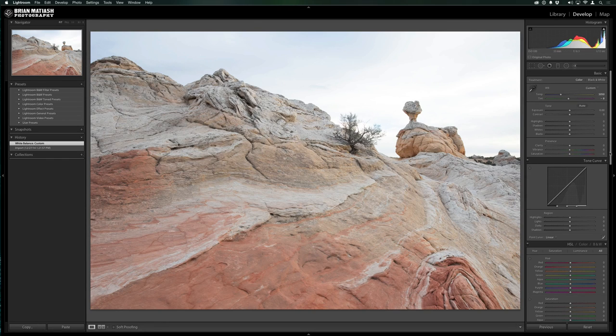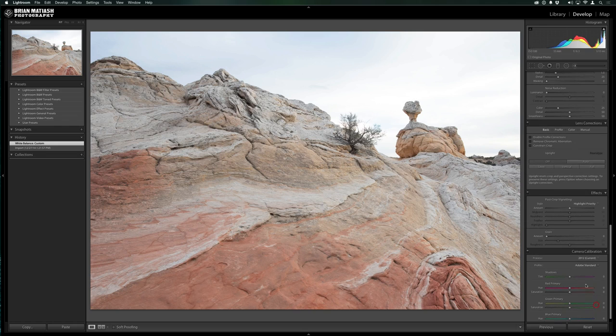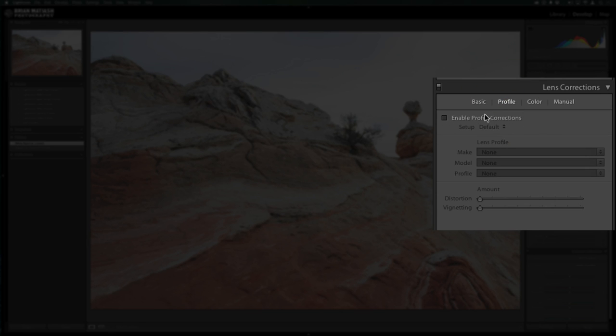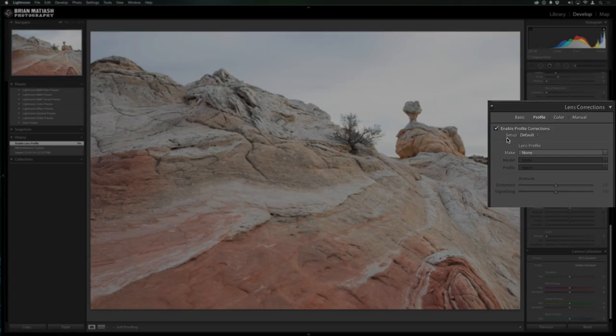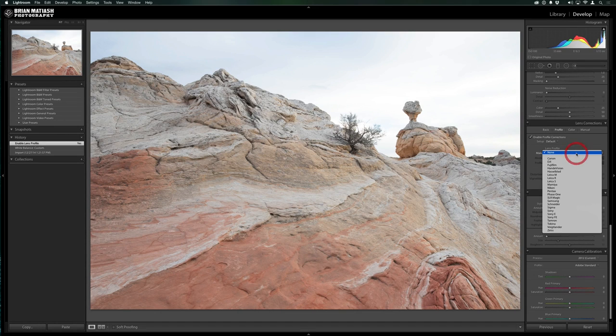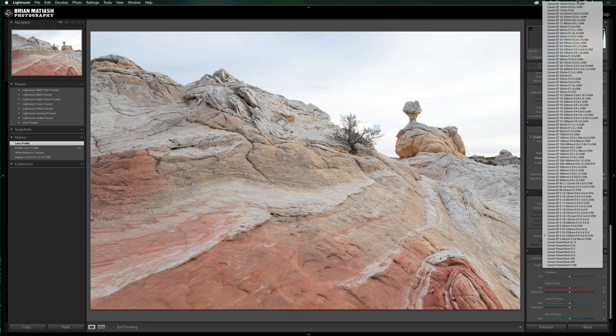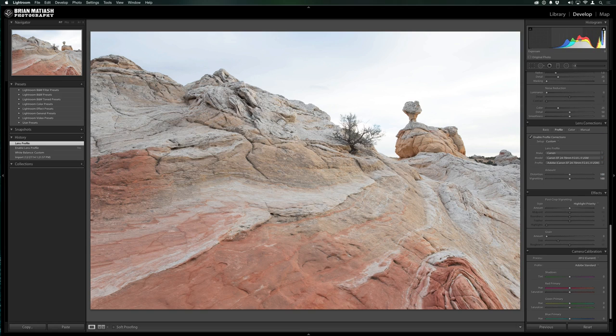The other thing I'm going to do is go all the way to the bottom, and under the lens correction profile, I'm going to click on the profile tab and then select enable profile correction. Now in this case, what I was using was a Canon 24-70 millimeter lens. The Sony 24 millimeter had not been released yet. So I'm going to go here. It was the 24-70 Mark II, which is right here. So I'm going to select that, and that's going to give me my lens correction profile.